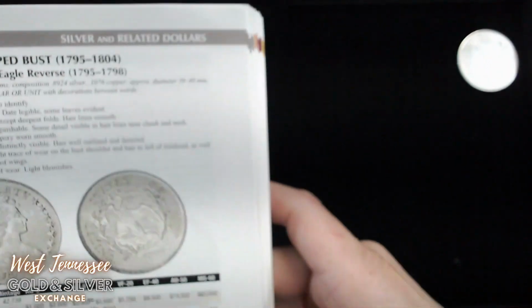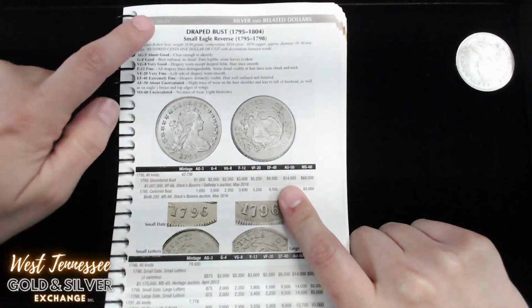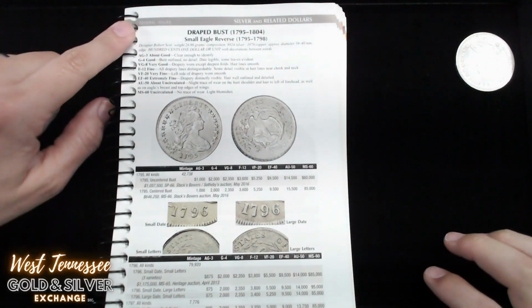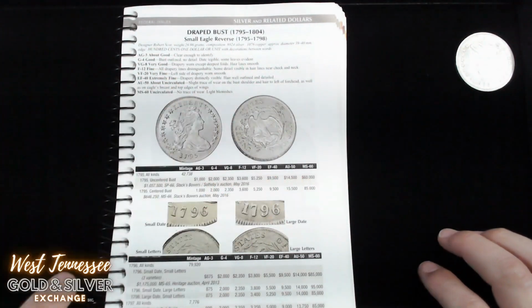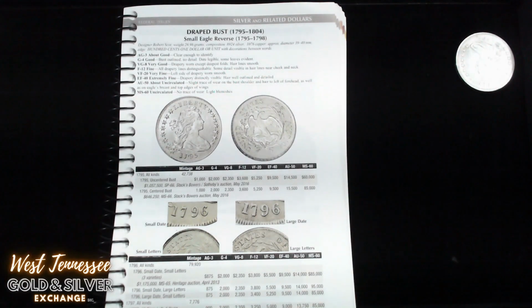Now, the first thing I'm going to do, I'm going to grab the Red Book, of course, because the Red Book has a lot of good information. I already have it up to that page. And this is the coin that we're looking at. So it is a draped bust. They did these from 1795 to 1804. Kind of gives you some information about the weight and the composition, of course, the diameter, all of that good stuff. And you got to remember that these pictures, they are actual size.